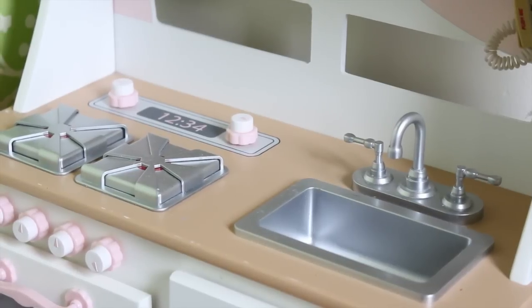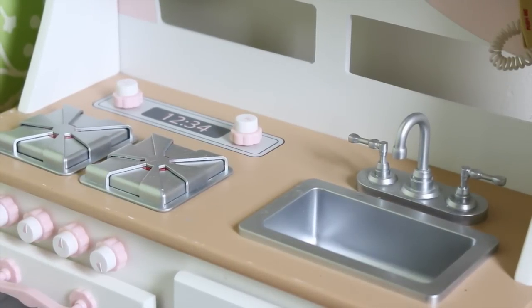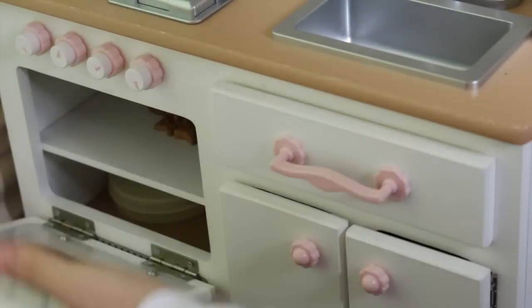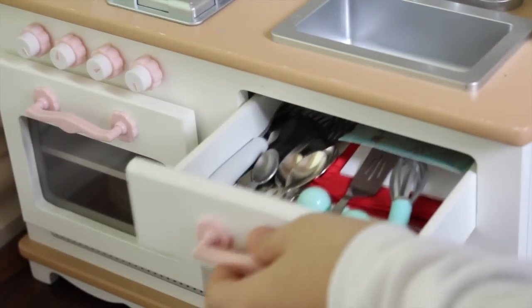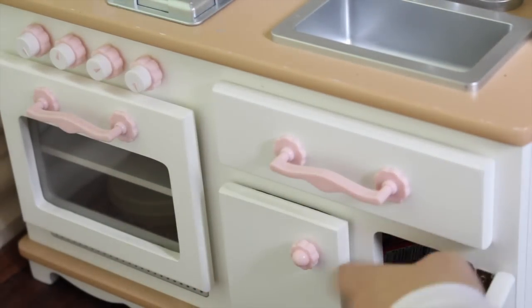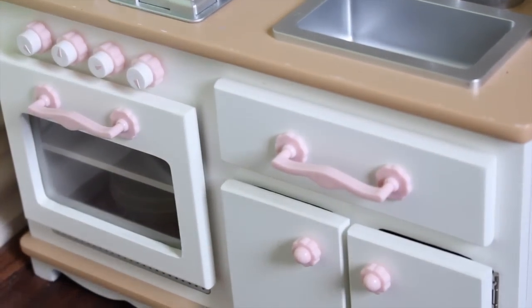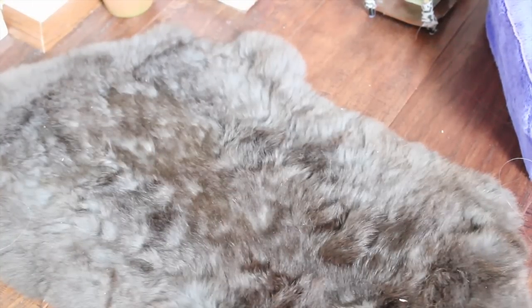Then for the actual main kitchen part, there is a sink and a stove. And underneath are things like the oven, a little drawer, and cupboards, which are all very messy with random kitchen things. Moving on to the living room, the first part that you see is this rug that I got in first grade, and it's just kind of here now.